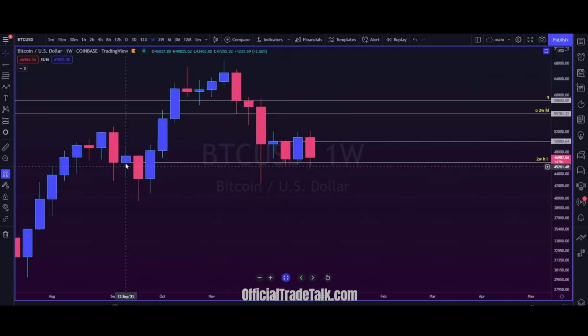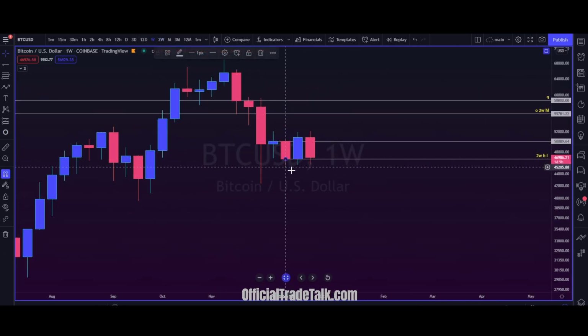Now, if we close tomorrow or Sunday night's candle below this, then I will be targeting the wick low that was put in on this liquidation candle where the capitulation happened, and that's the low. That will be my target if we get a weekly close below that. If that occurs, then I will go into smaller time frames and look for potential areas of resistance to get short, aiming for the capitulation low.